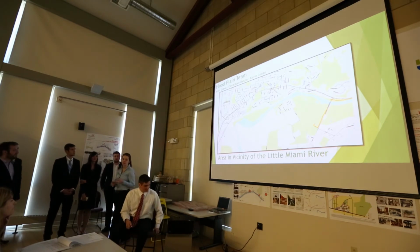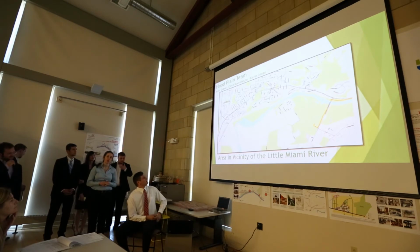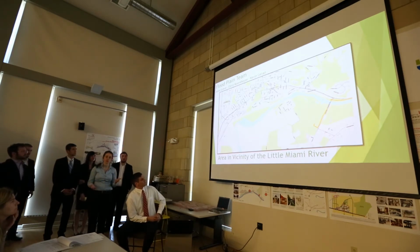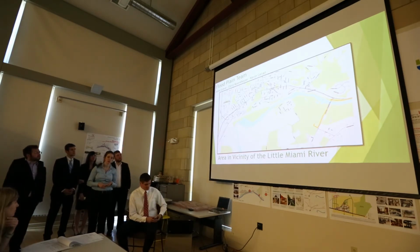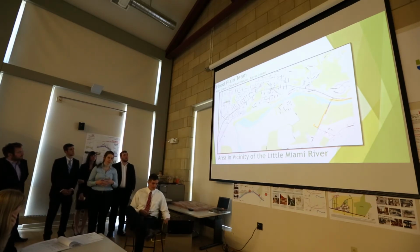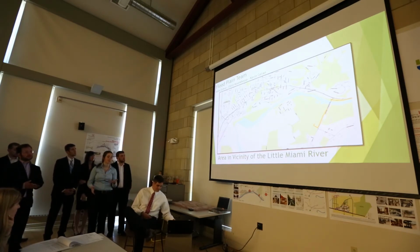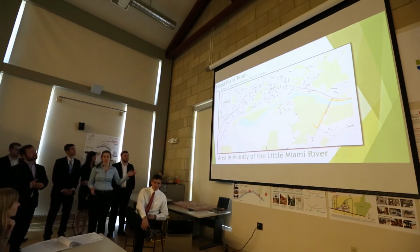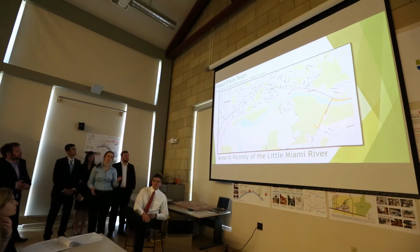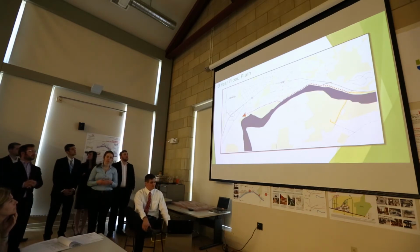So since we're on the environmental team, we want to look at multiple aspects of the environmental side of Wasson Way. While working in the floodplain isn't directly related to hydrology or green infrastructure specifically, it was interrelated because it was an environmental issue. The floodplain is something that we need to analyze, especially because the portion of proposed Wasson Way is in the vicinity of the Little Miami River. So the first thing that we wanted to do was identify the floodplains in the area.